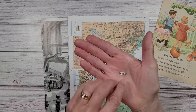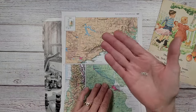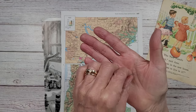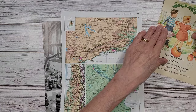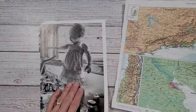I have khaki. You're going to laugh, because I have been using the Daphne Diaries to make these. This is the only thing from a Daphne Diary, the name khaki. I could not find anything that worked with these prompts, so I had to go back to my old goodies, some of my vintage things.